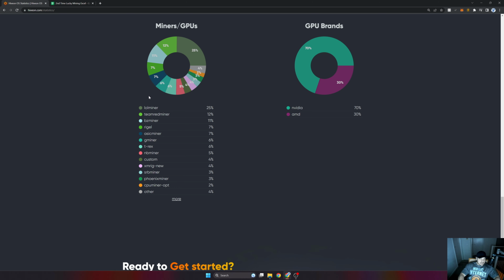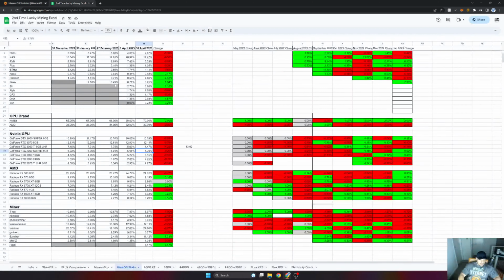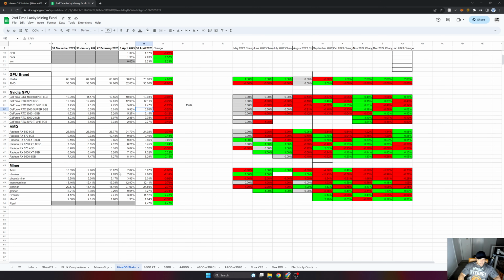If I just flick back to my month-to-month tracking here, you can see the biggest winner this month has been BZ Miner. They've gained from 3% to 11%, and the same with Rigel. I only started tracking Rigel this month, but they managed to gain a lot of market share. I suspect this is to do with all of the new coins that have come out, specifically Ironfish. And as you can see here across the board, most of the typical mining software has basically bled some users, and people have moved over to BZ Miner and Rigel Miner, by looking at these stats.